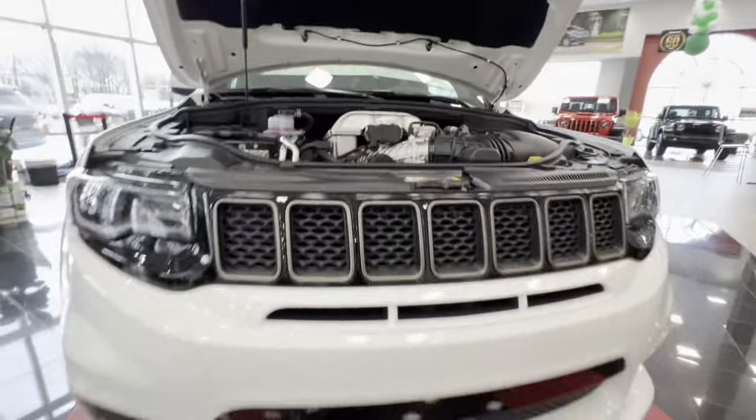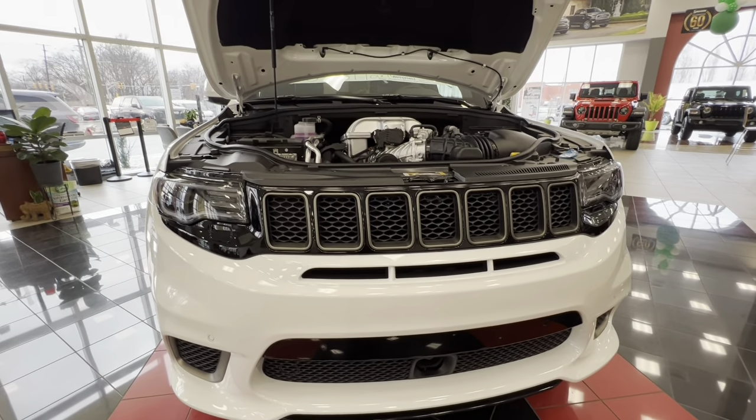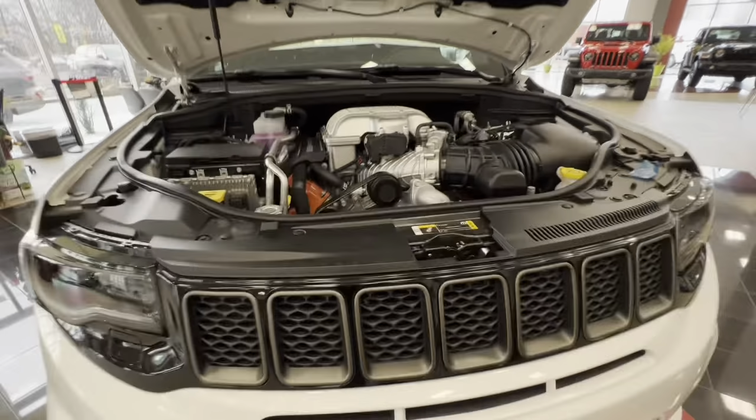In a Jeep. This is a Jeep. This is not clickbait. This is not Photoshop. This is the Jeep Grand Cherokee Trackhawk with the Hellcat engine. One more time, 6.2 liter supercharged Hemi V8, 707 horsepower, not 710 like the Durango Hellcat. 707 like the standard, and it hasn't changed since 2018. It wasn't bumped up in 2019 or 2020 like the Challenger and Charger.